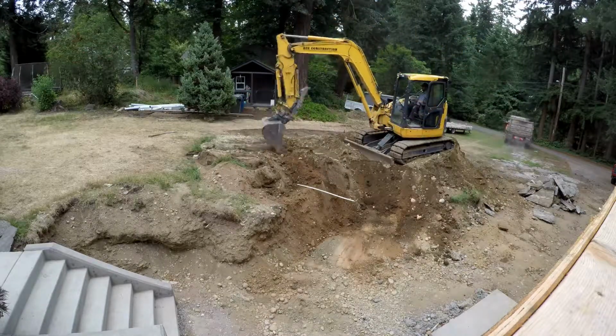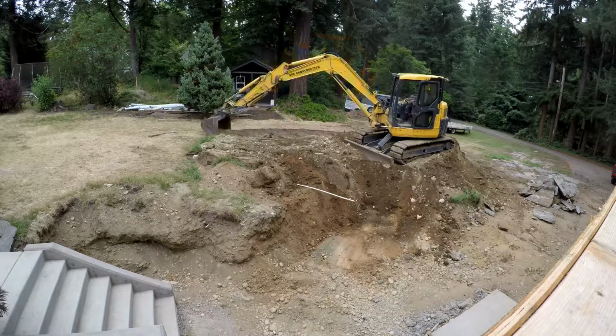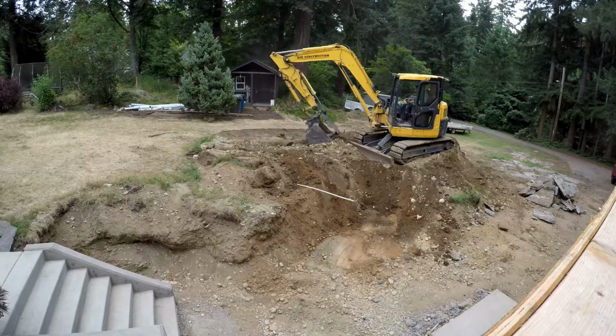So, backhoe operator, excuse me, as I said, it's late.